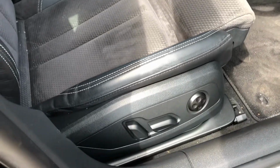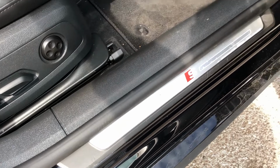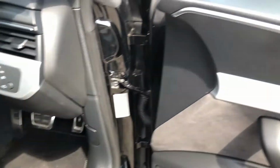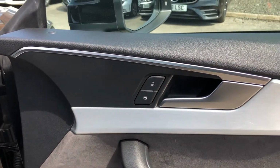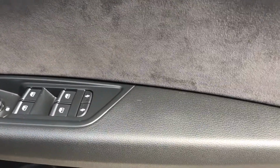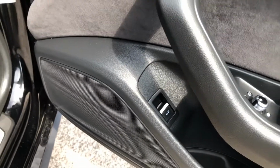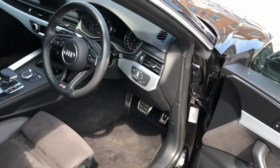You've also of course got the electric seating down here with electric lumbar support, S-Line door inlay, stainless steel sports pedals, brushed aluminium trim you can see just here alongside the Alcantara on the door, half leather on the armrest, electric windows, electric heated adjustable mirrors, and of course remote boot release as well.